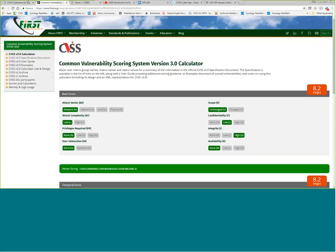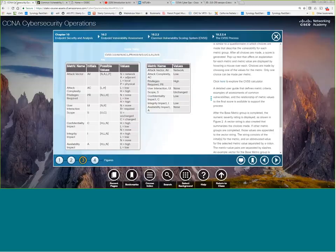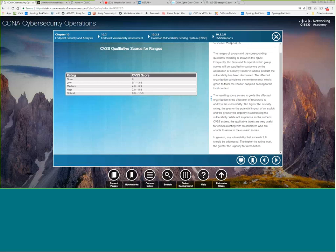And I like the fact that you're looking at this course and what it's asking you to read and study, and that's exactly what's on the scope for the exam. So you know these things are being covered on the exam. So for CVSS reports, you can see here, low is 1.1 to 3.9, medium 4.0 to 6.9, high 7.0 to 8.9, and critical 9 to 10. As they say, anything over 3.9 should be addressed. You can't ignore it. Anything over a low needs to be handled.